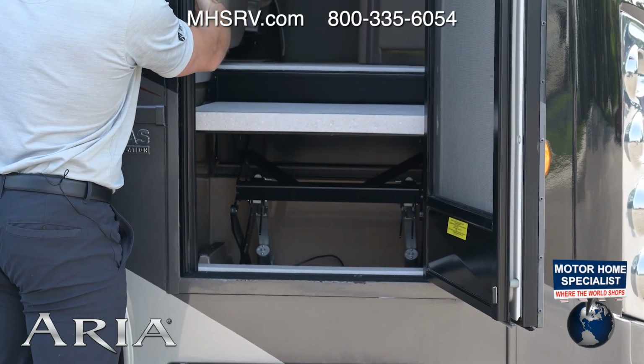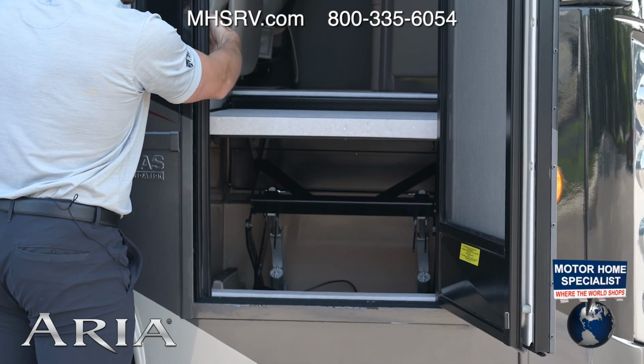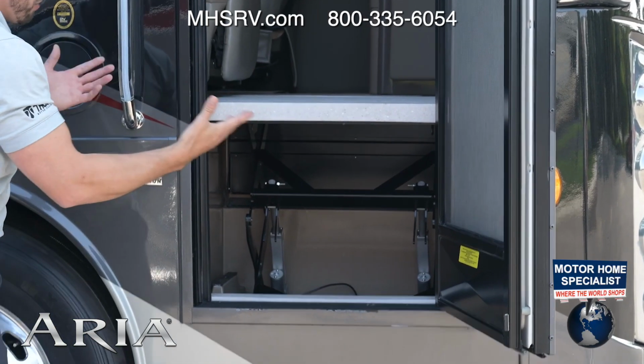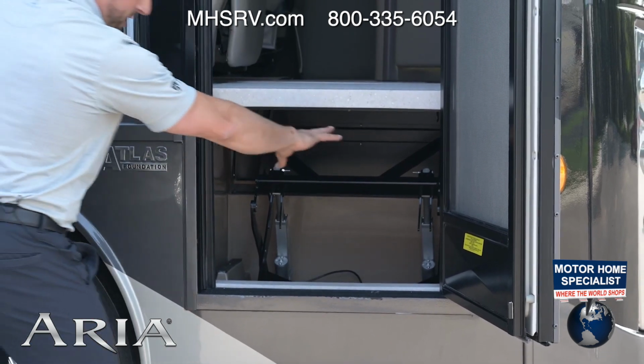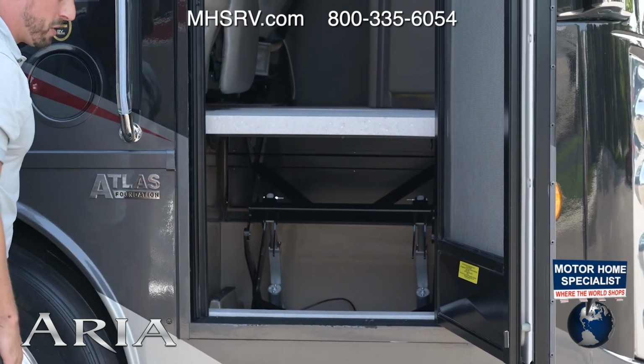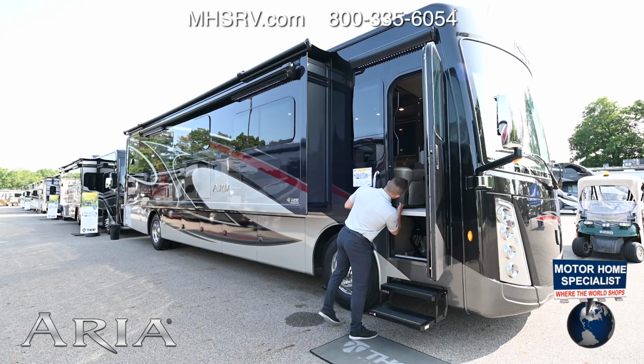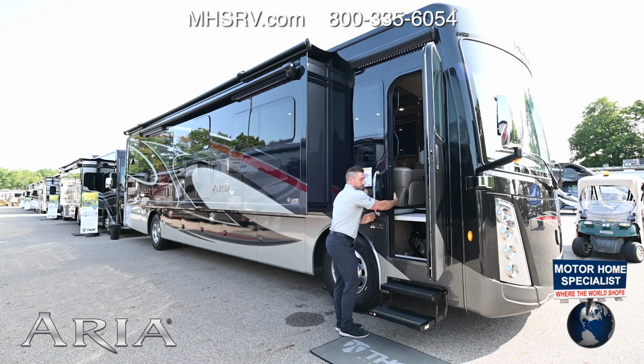That way your feet aren't dangling as you're going down the road. You don't have stuff falling down in that front entrance. So again, real easy to use, real easy to clean out the inside because we know entryways can get a lot of dust and debris in there. And just a real unique system, again, from your traditional slide out step design.